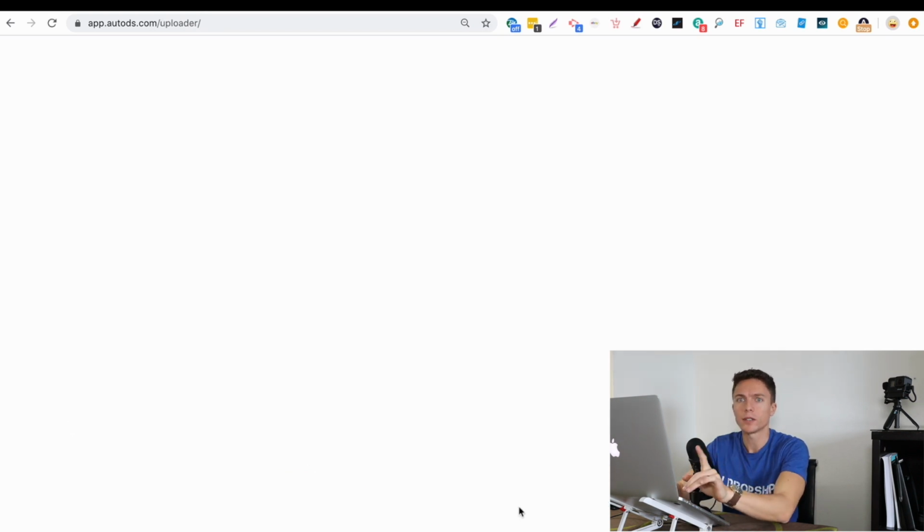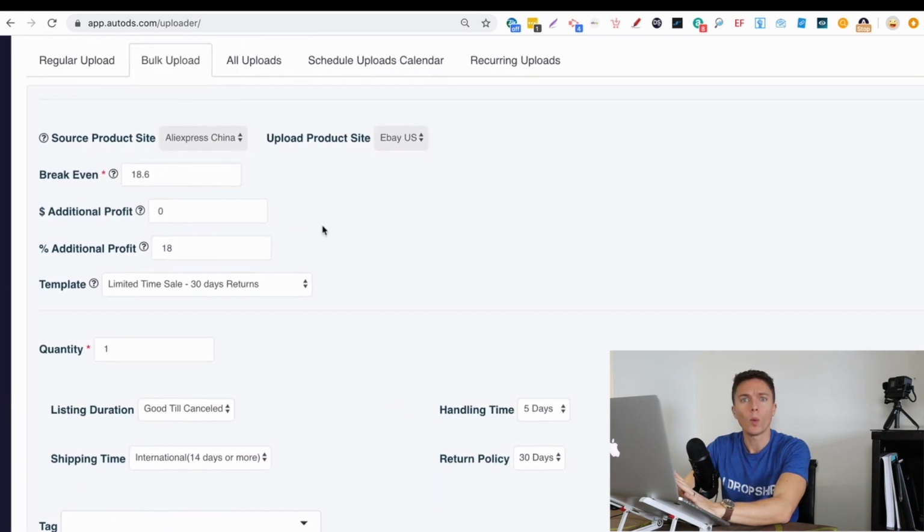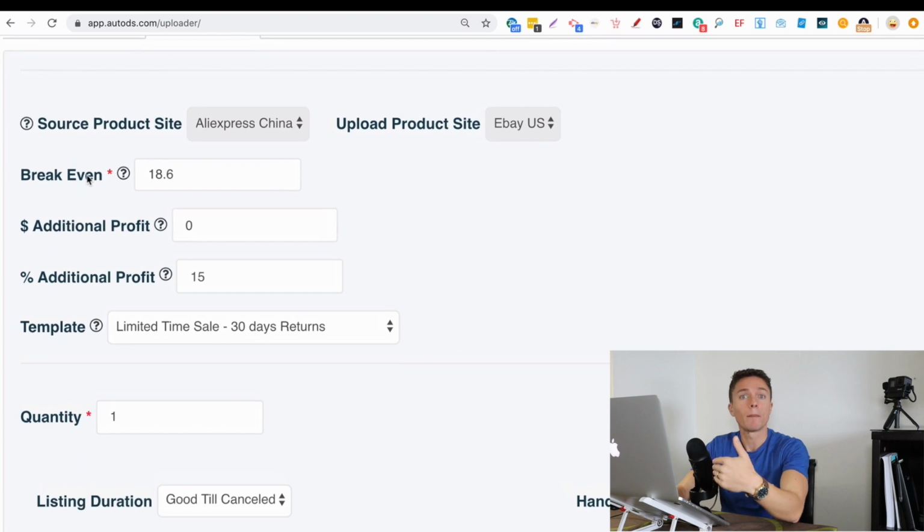Well, now it's going to take me to another screen where I can choose exactly what I want these items to be priced at. So you can put your break even here, and then you could put in an additional profit percentage. So the break even percentage is how much you have to mark it up in price just to break even. So if you sold it at just the break even, you wouldn't make any money, but you wouldn't lose any money. But of course you want to make a profit here. So we'll put in an additional profit here.